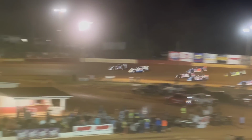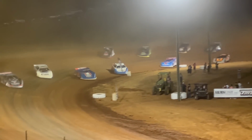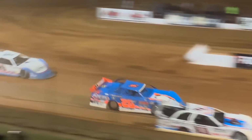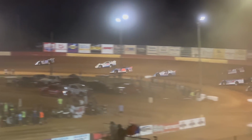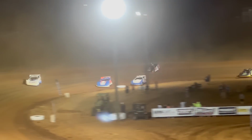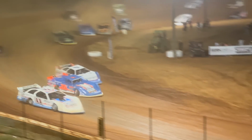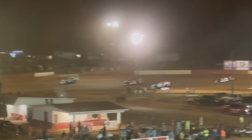And Fergie to the lead on the outside. Ricky Thornton Jr. up to 3rd. Jonathan Davenport right there in 4th. Trying to work his way around Davenport. Right now the battle's for 3rd place.